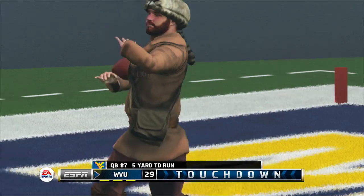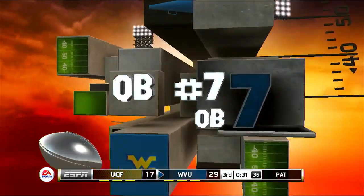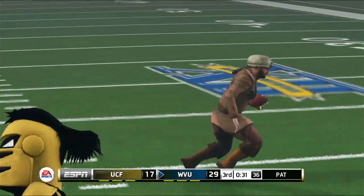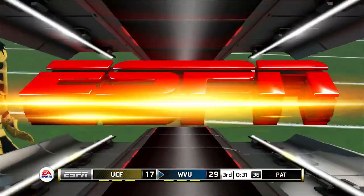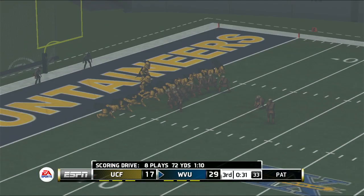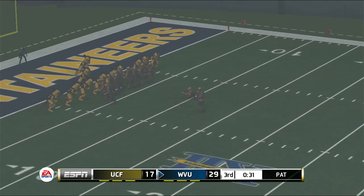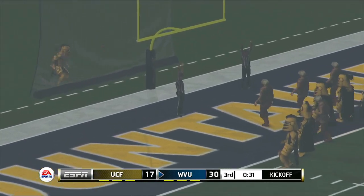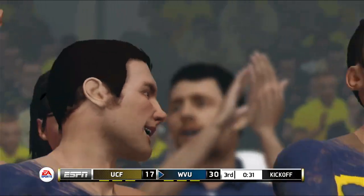Touchdown, West Virginia. That's a great job of some tough running right there. When you get close to the end zone, things get very tight. It's tough to maneuver. And he adds the extra point. An 8-play, 75-yard drive, and they put up 7 points.